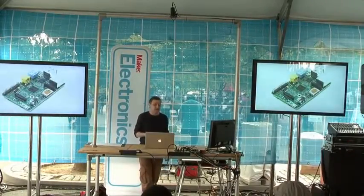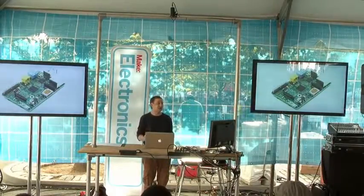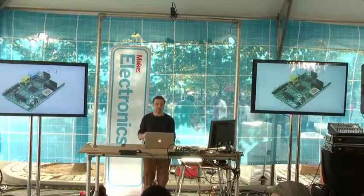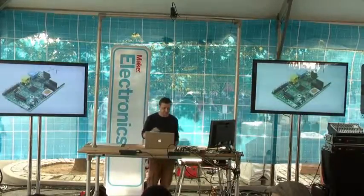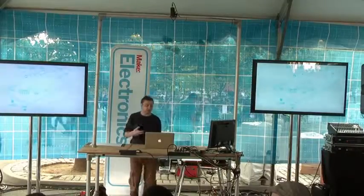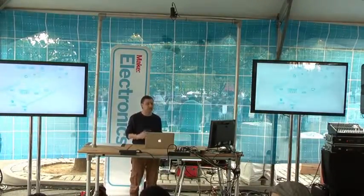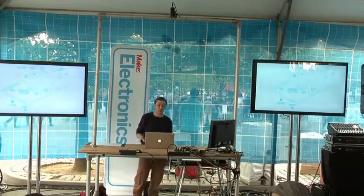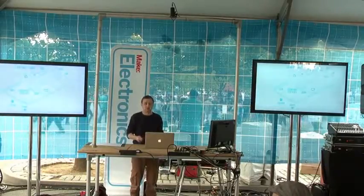But the price was $35. And at $35, it suddenly made it very, very attractive to us, to makers, to use it to talk to hardware. If you needed Linux, if it was too much for an Arduino, if you wanted to talk to the network. The Raspberry Pi itself is a large step up from the Arduino in terms of processing power. As I said, it's a Linux computer. It's got a lot of the same interfaces as your normal laptop or desktop machine: HDMI, Ethernet, USB. This is basically exactly what it says on the tin. It's a computer on a board.